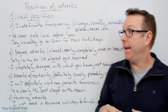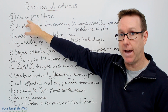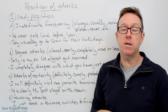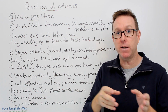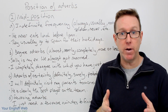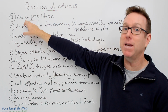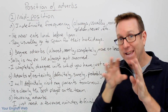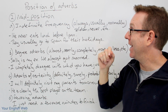Okay, back again. Now, the second part here is looking at mid-position adverbs. Mid-position. And by mid-position, we mean that they normally go in between the subject and the verb, for example, or they go after an auxiliary verb and before the main verb, okay? So that's what we mean by the mid-position, and we'll see some of the examples here of where in the sentence these mid-position adverbs can go.